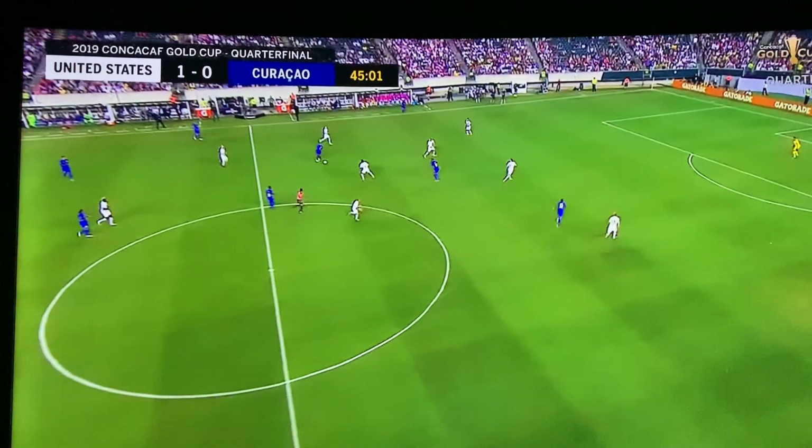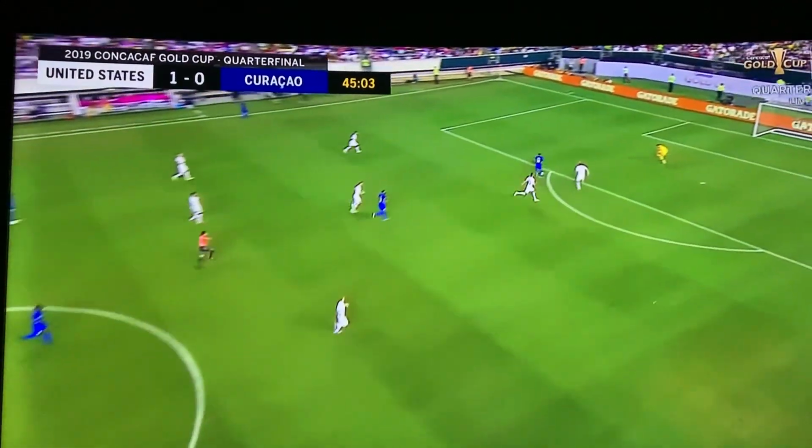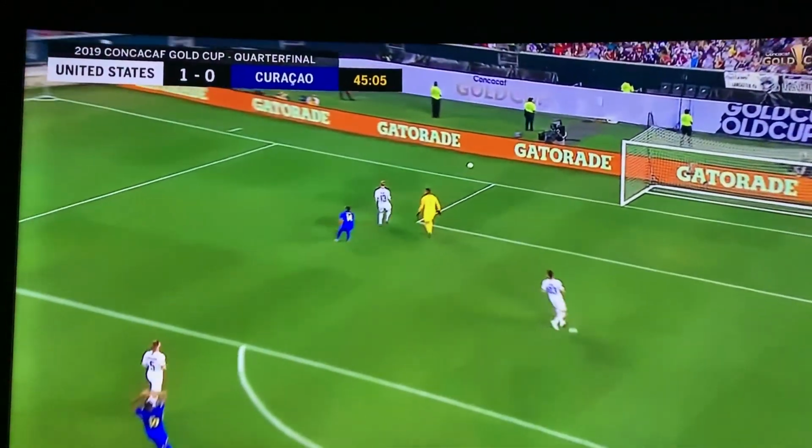Now, let's take a look here because the best passes eliminate the most defenders. This pass eliminates 1, 2, 3, 4, 5 defenders, gets in behind the defense. Not a good finish, though.